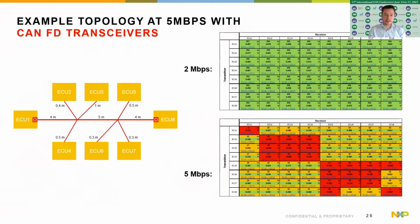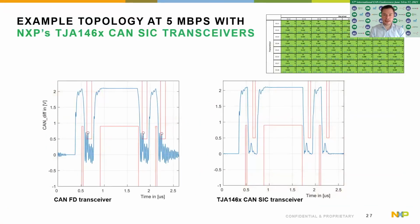Now again, upgrading this towards a CAN signal improvement transceiver quickly brings that signal under control. Again, you see that's due both to the increased symmetry, giving us more margin, and to the signal ringing reduction. Here you can see a comparison, with the CAN-FD transceiver on the left-hand side, and the performance with the CAN-SIC transceiver on the right-hand side.